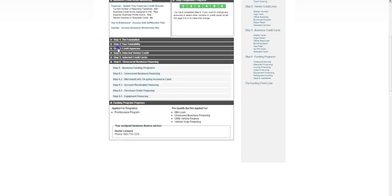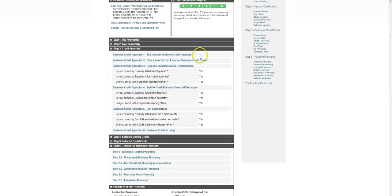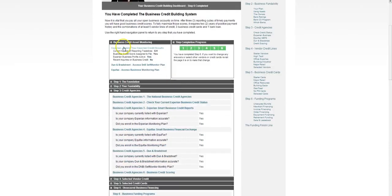Now, another unique feature of the Finance Suite happens right here in step three. This is the only system in the world that integrates with all three business credit reporting agencies. Equifax, Dun & Bradstreet, and Experian are actually part of the Finance Suite. Now, on top of that, Experian even gives you access to free credit monitoring through their Experian Smart Business platform. And again, this is the only place you're able to get this at no charge. If you go to Experian yourself right now, you'll see that they charge $600 a year for the same service that you can secure through the Finance Suite at no cost.